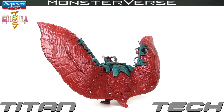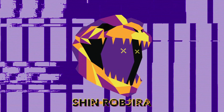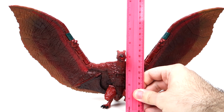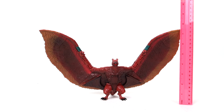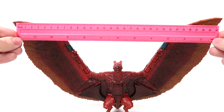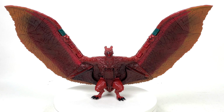Rodan with a bunch of DLC bits jutting out of his body. Titan Tech Rodan from foot to head will be standing over 4 inches tall. What if we zoom out the camera a little bit here? From foot to tail, he will be standing well over 7 inches tall. So Rodan makes up for it in wing height and wingspan, as he is about as wide as my standard grade school ruler.